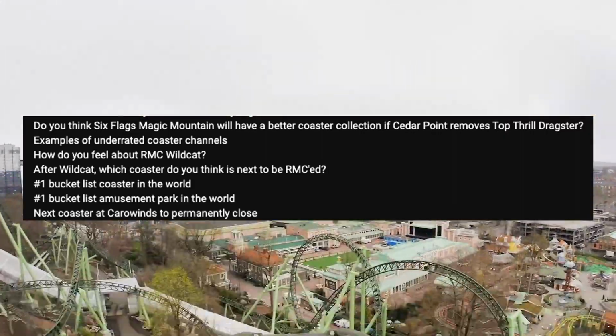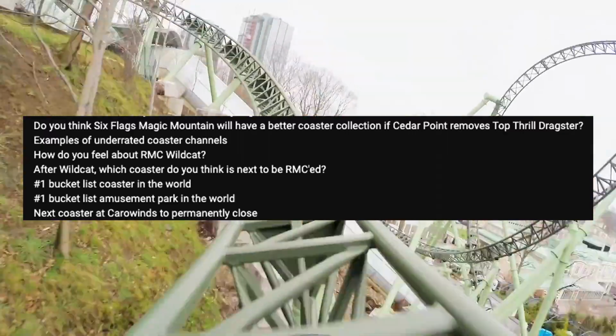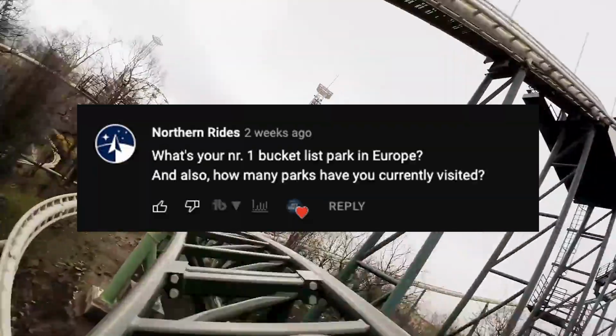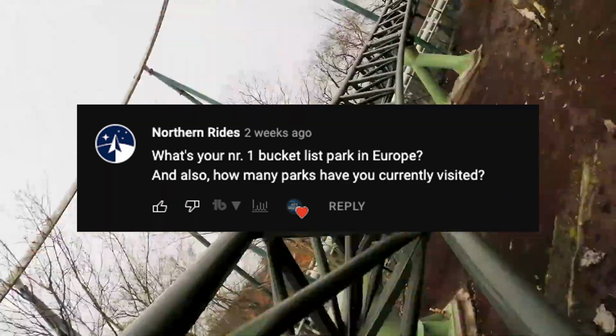Number 1 bucket list coaster, Ejinika. Bucket list park, Fuji-Q Highland. Next coaster at Carowinds to close, probably Nighthawk, but I really hope that Hurler is RMC. That would work really well with their lineup. Number 1 bucket list in Europe, Energylandia. Number of parks visited, I visited 7 parks.